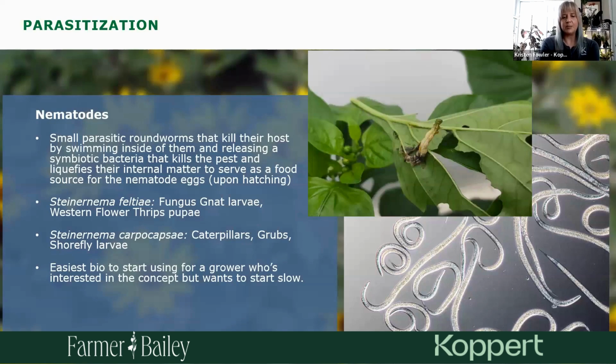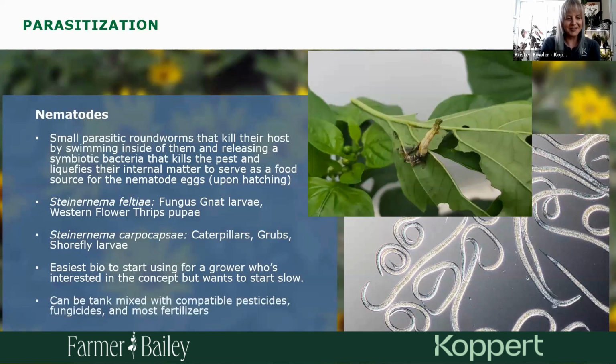And again, it is one of the easiest bios to start using because it comes in a kind of pasty type packet. It's a biodegradable paste that you can mix into water, and you can actually take a sample, look at it under just a regular insect loop or a microscope, and if they're swimming, you're good to go. Start applying. So it's a living pesticide almost. But you can also tank mix them if you're doing an application of another product, whether it's a fertilizer, a fungicide, or a compatible pesticide. As long as whatever you're adding to that tank keeps the pH within a habitable 4 to 8 range, you're good.